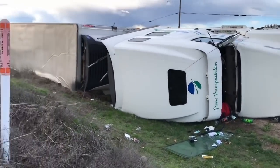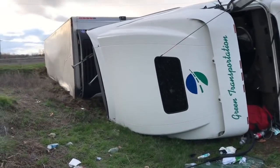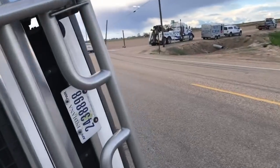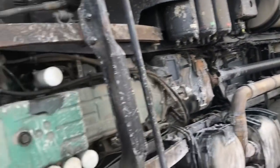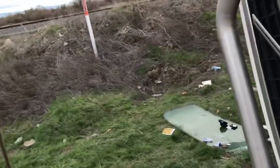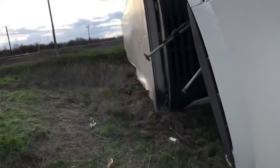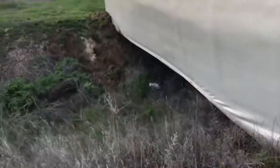Got a good rollover here. Both of the drivers were okay, luckily. They are loaded with 42,000 pounds on the trailer. Loaded with onions, and this trailer's ready to bust apart already as it sits.